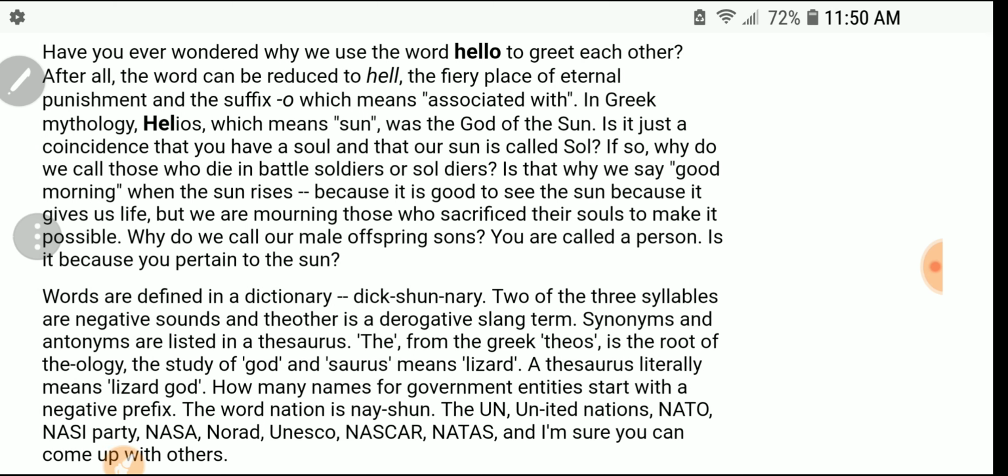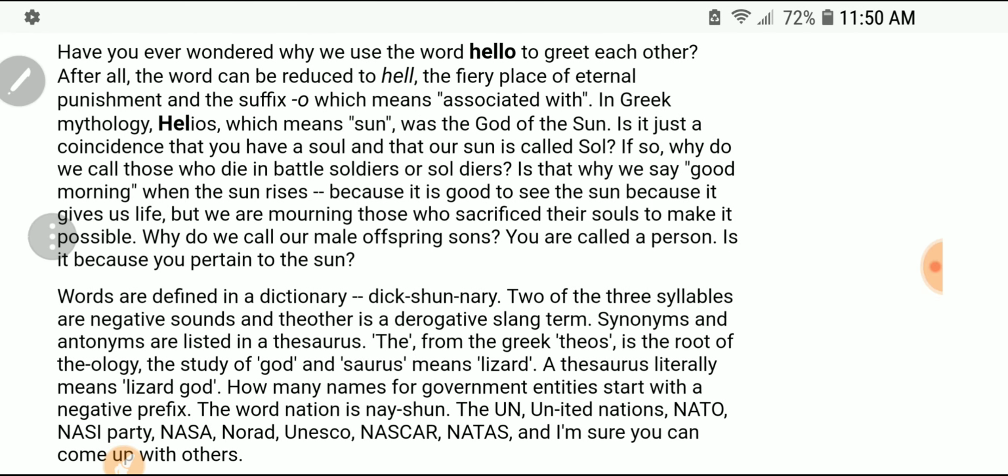Why do we call our male offspring sons? You are called a person. Is it because you pertain to the sun? Words are defined in a dictionary. Dictionary. Two of the three syllables are negative sounds and therefore it is a derogative slang term. Synonyms and antonyms are listed in a thesaurus. The 'thes' from the Greek theos is the root of theology, the study of God. And saurus means lizard. A thesaurus literally means lizard god.